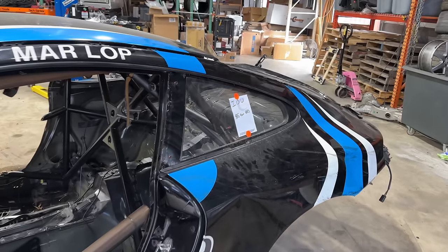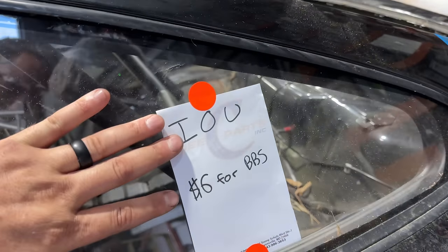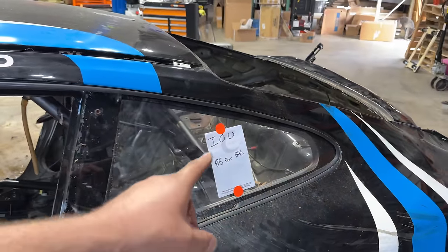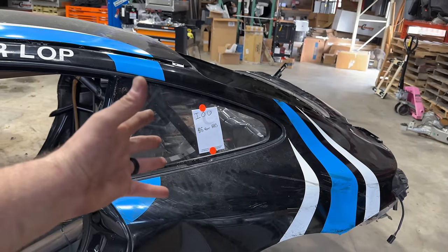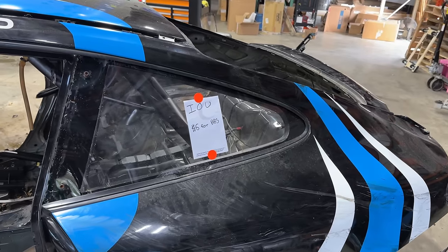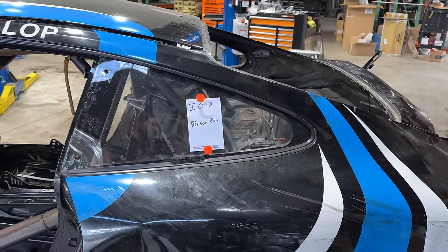Now, somebody along the way did leave us a note on here. I owe you $6 for BBS. So I'm going to have to dive into that. It's really not going to take too much detective work to figure out which one of the other two idiots that loves Porsches here in the shop went ahead and left us that little note.